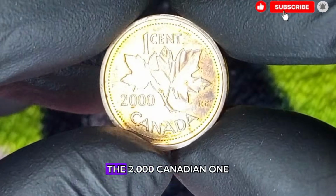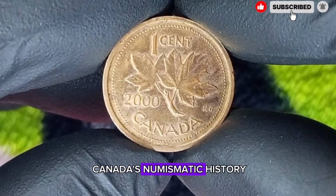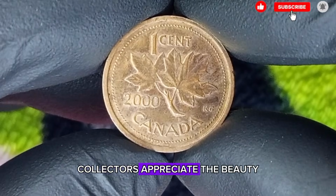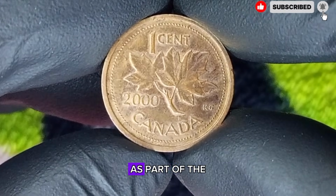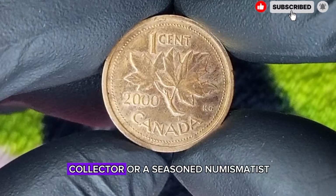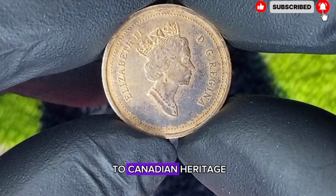In summary, the 2000 Canadian 1-cent coin without a mint mark is a subtle yet intriguing part of Canada's numismatic history. While it may seem common at first glance, collectors appreciate the beauty of its design, the quality of uncirculated examples, and the historical significance as part of the final decades of penny production. Whether you're a beginner collector or a seasoned numismatist, adding this coin to your collection can provide both aesthetic enjoyment and a connection to Canadian heritage.